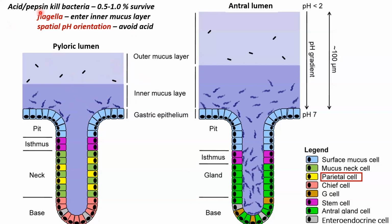All right. Now, the other thing is they have spatial orientation, in particular, pH orientation. You can see here, if you had an experiment slide, and in the middle, you put H. pylori, you put an acidic solution on one side, a neutral solution on the other. H. pylori, most of them are going to move toward the neutral pH. They don't like acid. They can detect acid gradient across the cell. And wherever it's less acidic, that's the direction most of them favor to move, okay? And so you see here, H. pylori will get into the inner mucus layer.